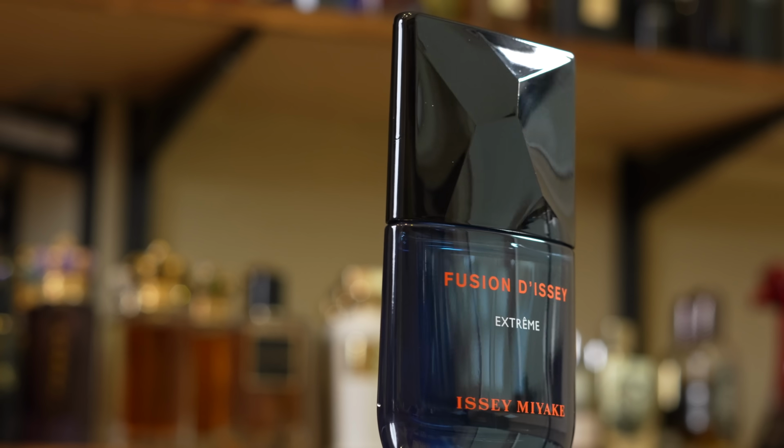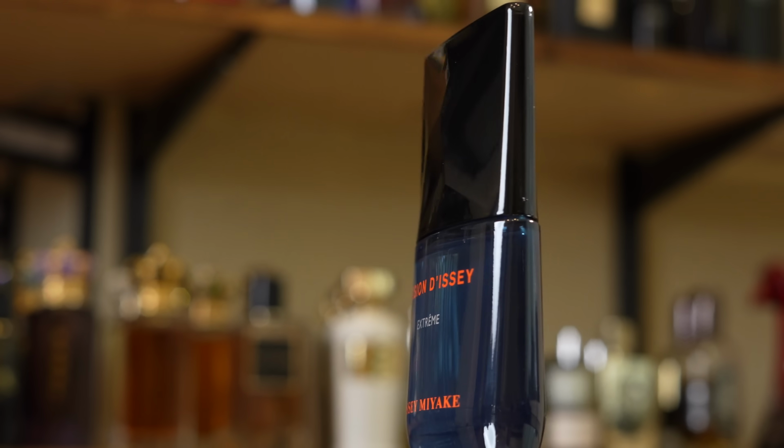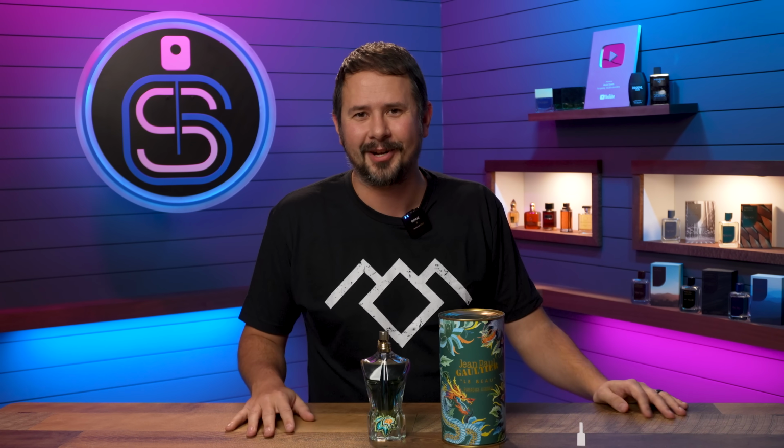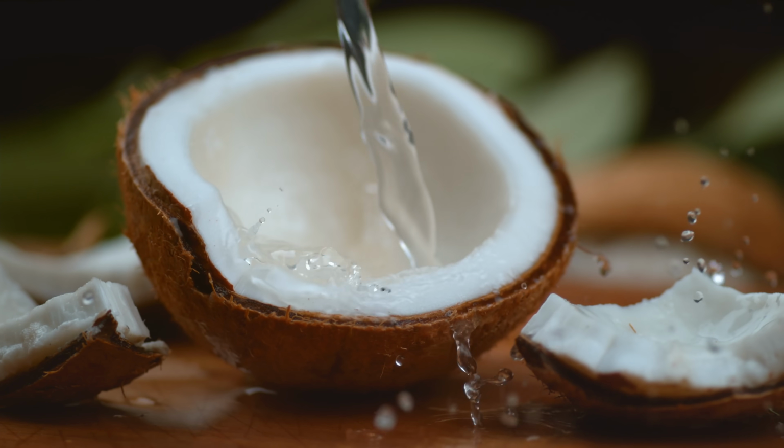And yes, they both have fig, but they don't really smell very similar, especially when you do them side by side. A big difference. Same thing with Fusion DC Extreme. This one has been compared to that, and also Fusion DC. They both, again, have fig and coconut. But yeah, they have similar notes there.